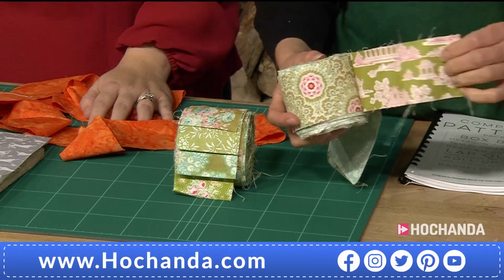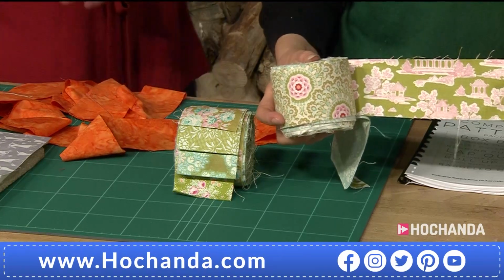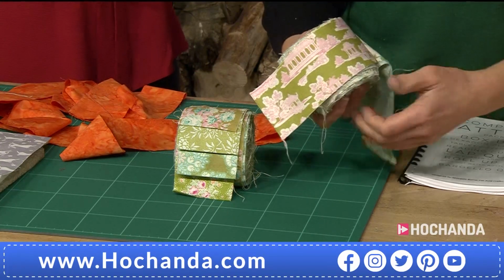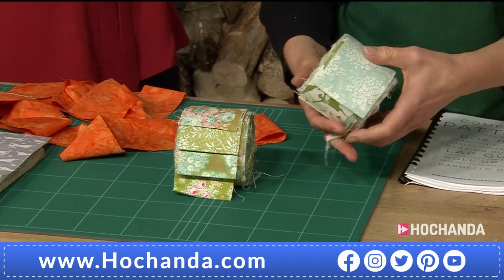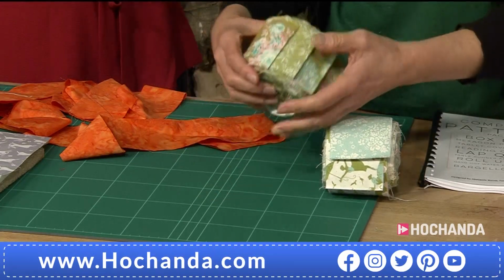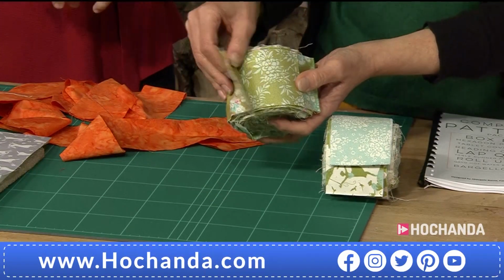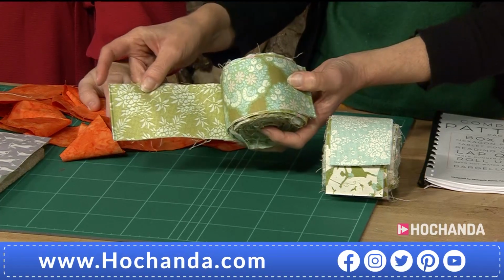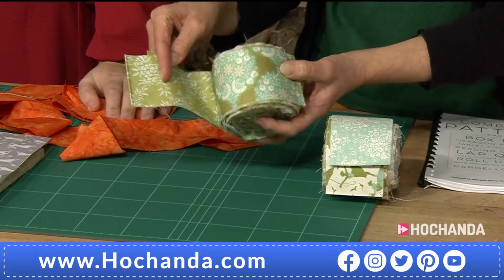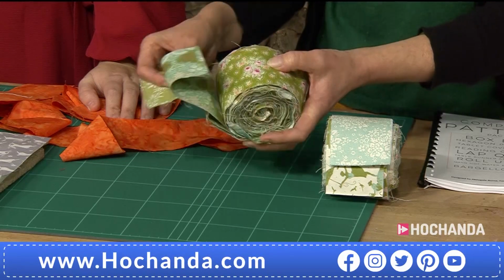So if you wanted to split this out and use one of those as binding, each strip is 44 inches long. Amazing. So you've got 5 lots of 44 inches in the same colour. So if you wanted to bind a quilt, you could. That is brilliant. I mean, this is the thing with stuff like this. You're getting a lot of fabric for your money, but also it's the possibilities.